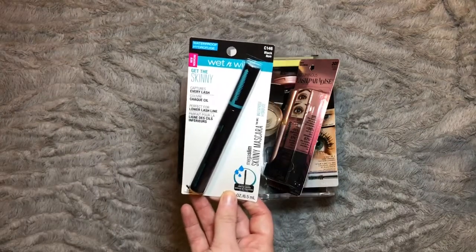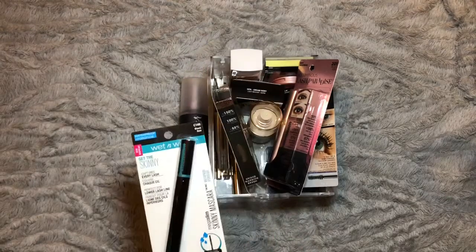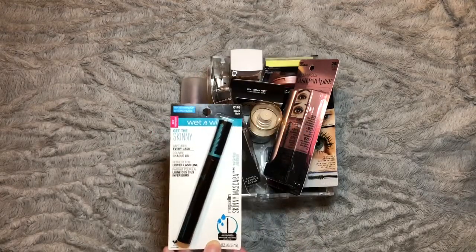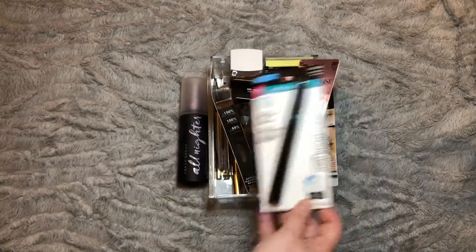Mascara is this Wet n Wild Super Skinny one, and this is just going to be used for my lower lash line. I will try these on my lower lash line as well, but I just wanted to give this one a go as well.